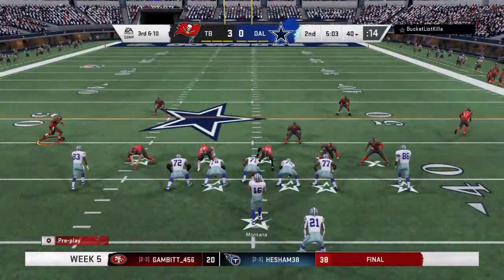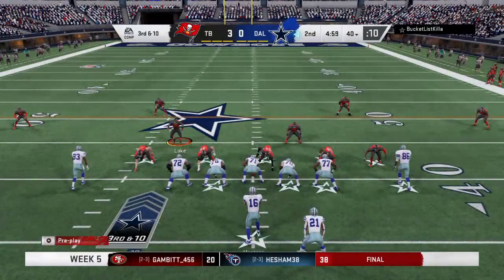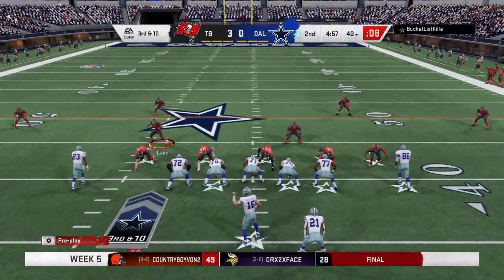Here comes the 7th play now of this drive as this is 3rd and 10.